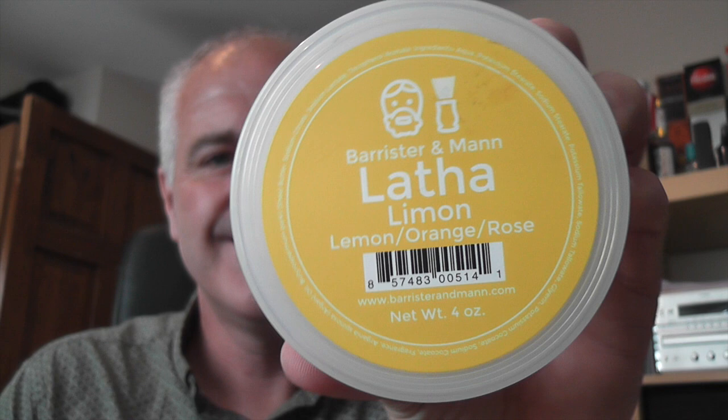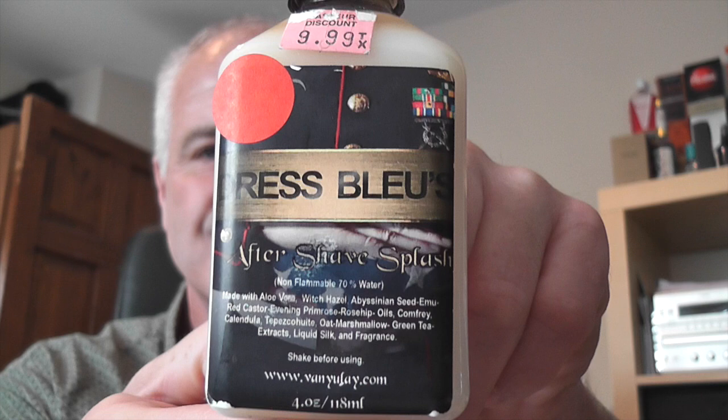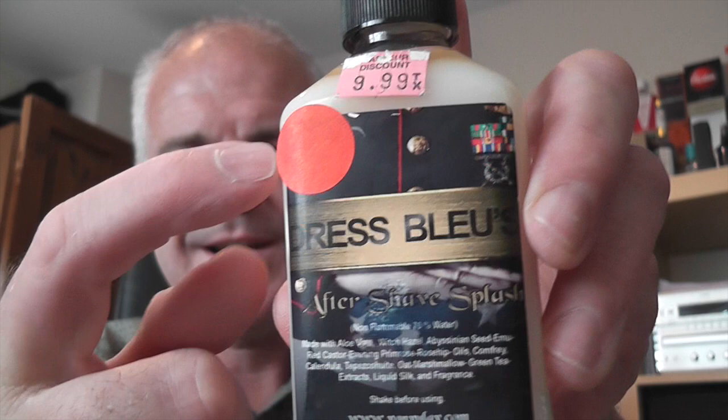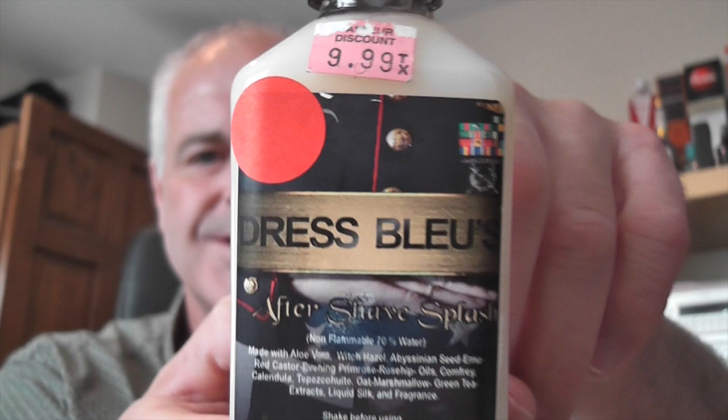I also got this, which is Vanuli Dress Blue, and this is supposed to smell like Bleu de Chanel by Chanel. This had the red sticker on it, so it was 30% off. Anything with a red sticker had 30% off. It's a kind of milky looking aftershave, but it does smell similar to Bleu de Chanel, so I got that. That was $9.99 with 30% off, so the mathematicians here can do the math. So I got that as well.